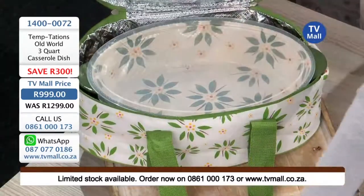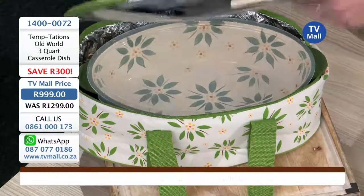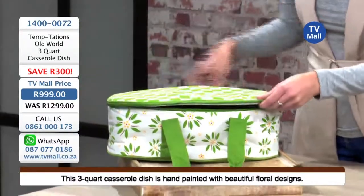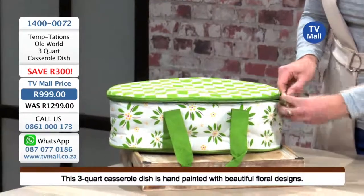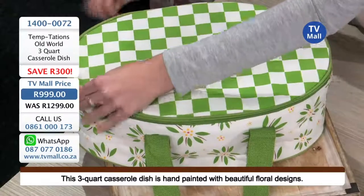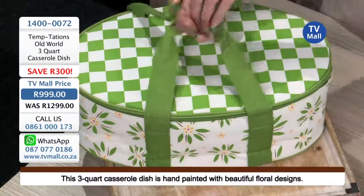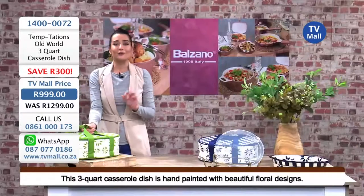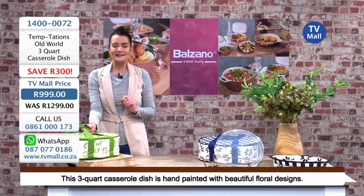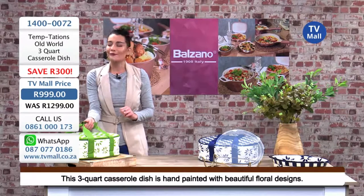You can also put your serving spoon in this extra little place that they've given you at the top. Seal it up tightly, making sure that it won't spill, won't mess in the car. Keep it hot, keep it cold, take it with you. So I'm gonna go to the kitchen now and we're gonna check out what Chef Bonolo is cooking up and see how she would use this beautiful casserole dish to take with her wherever she goes.